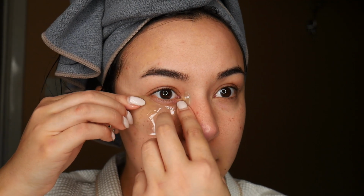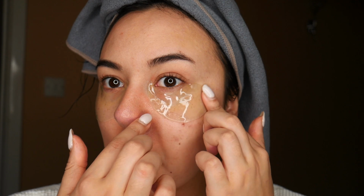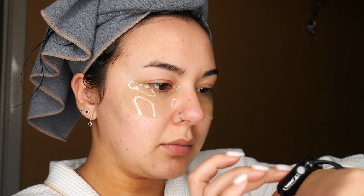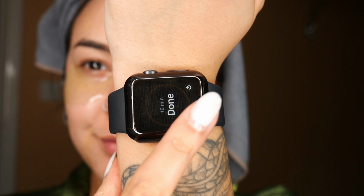Bit hard to get out of the tub, as you saw from my little eye scrunch. Also, I feel like I'm going to divide the nation with the way that I put my eye patches on. Some say that you put them this way and some say you do them the opposite way, but this is how I do them because it just sits on my eyes a bit better. And then setting a timer for 15 minutes to let them sit so I can watch some TikTok, and the 15 minutes is up quicker than ever.